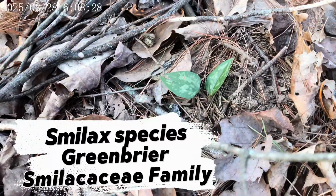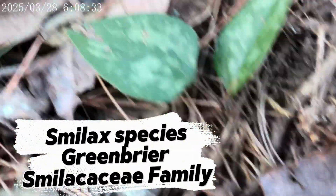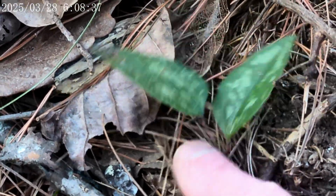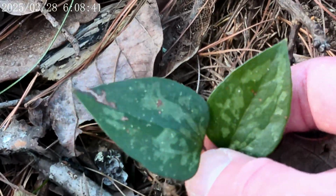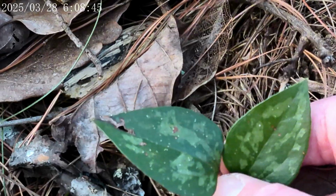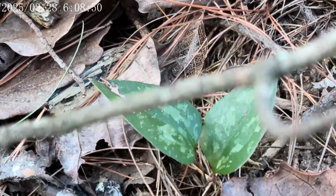And here's another one that does it. This is a young smilax, so probably a seedling. Also has the mottling on the leaves. Before it gets armature, there's those thorns that help protect it. It's probably pretty highly susceptible to deer browse, so having those mottled leaves is a benefit for this plant out here, where there's not a lot of stuff going on right now for the deer to eat.